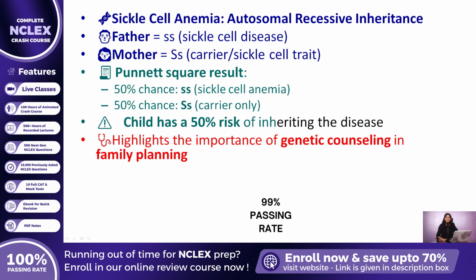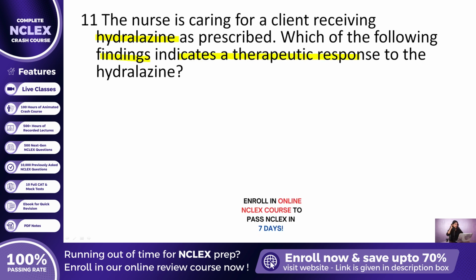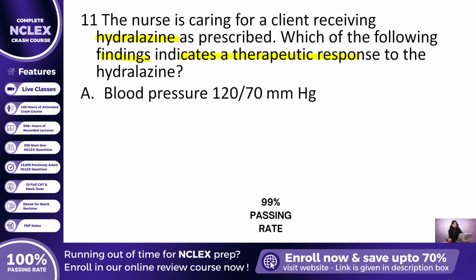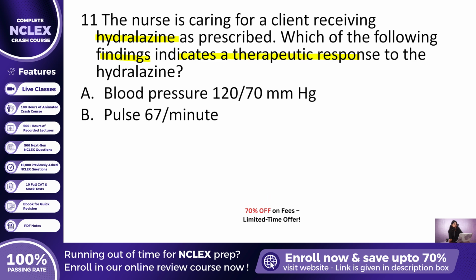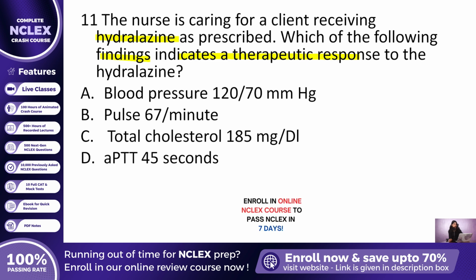Let us now move on to question number 11, where we evaluate the effectiveness of a commonly prescribed antihypertensive, hydralazine. The nurse is caring for a client receiving hydralazine as prescribed. Which of the following findings indicates a therapeutic response to the hydralazine? Here are the options. Option A, blood pressure is 120 over 70 millimeters of mercury. Option B, pulse is 67 beats per minute. Option C, total cholesterol is 185 milligrams per deciliter. Option D, activated partial thromboplastin time is 45 seconds. The correct option is Option A, blood pressure is 120 over 70 millimeters of mercury.